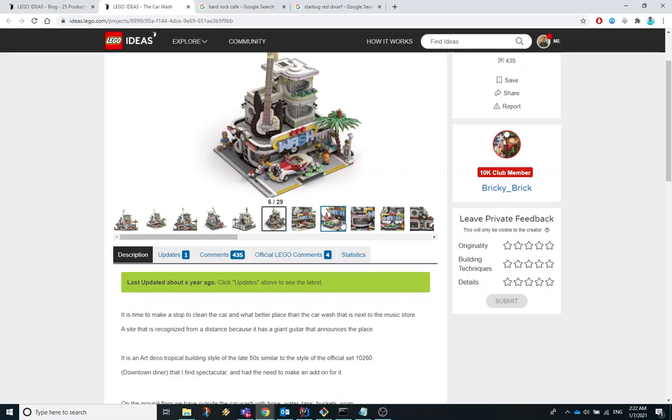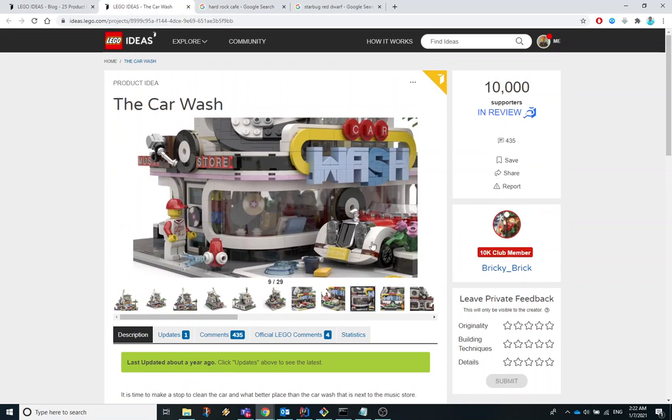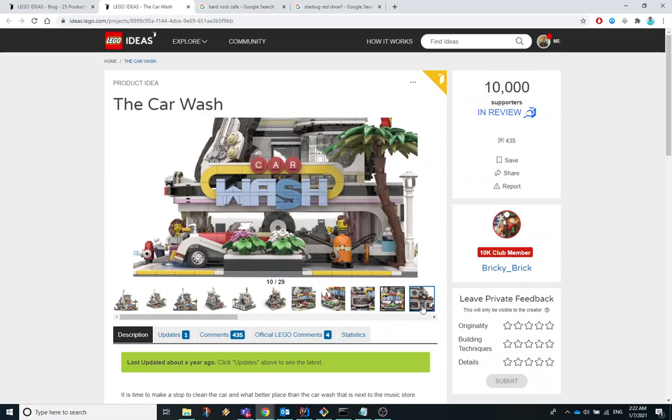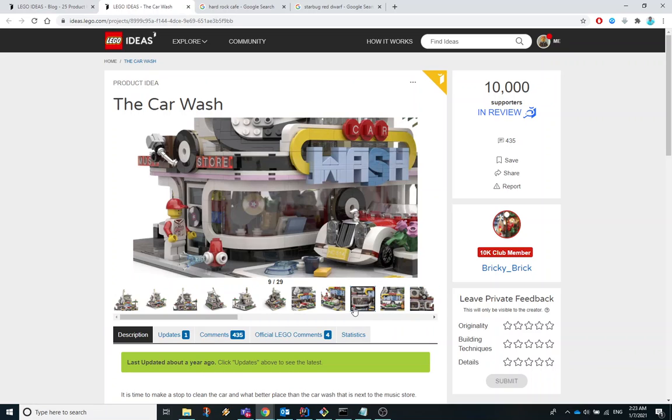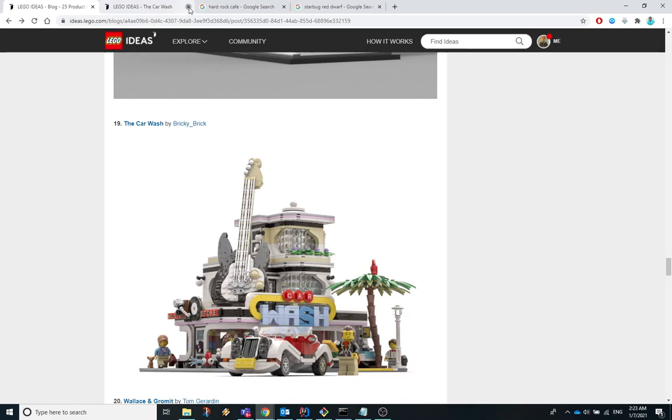I don't even know if I want to be wrong, because I don't see this as something that I would buy. It's nothing iconic, it's not a famous car wash thing. It's not like the old fishing store, which was pretty nice and stuff. It's just a record store and a car wash. What's so unique there?